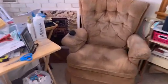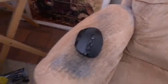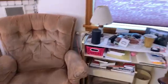It's still there. You can see the black rubbing because that was my mouse pad. I sat there and I did it. People were like, how did you do it? And that's how I did it.